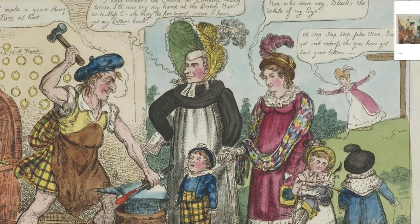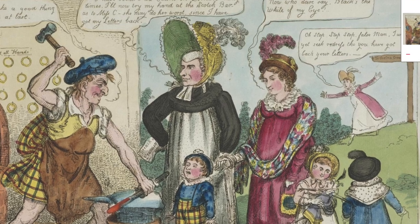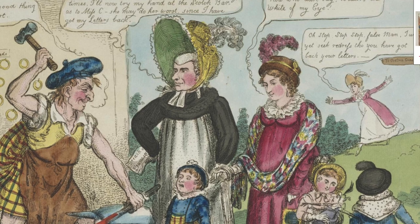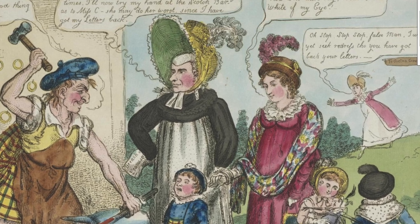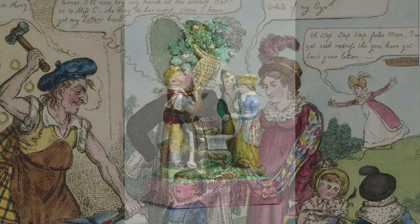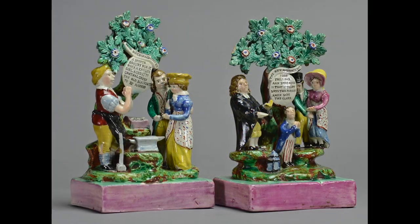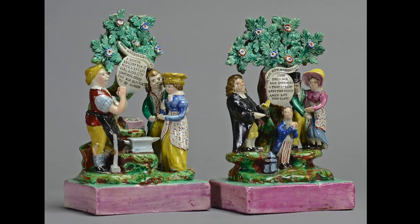Lord Erskine wasn't just anyone. He was the Lord Chancellor of Great Britain, the greatest legal mind of his day, and his hot-headed elopement stunned the nation. So, of course, Staffordshire potters couldn't resist poking fun in clay. This group has a companion group showing a more run-of-the-mill wedding, and here the two groups are side by side.